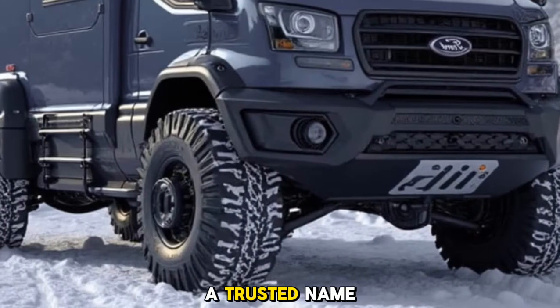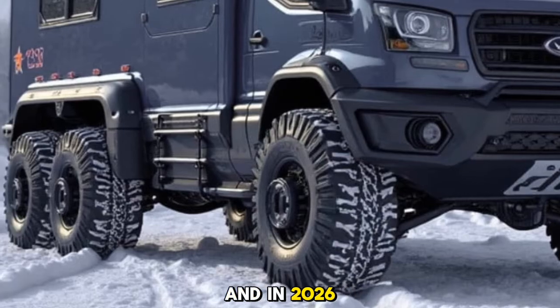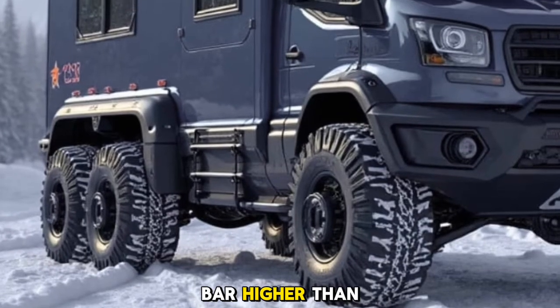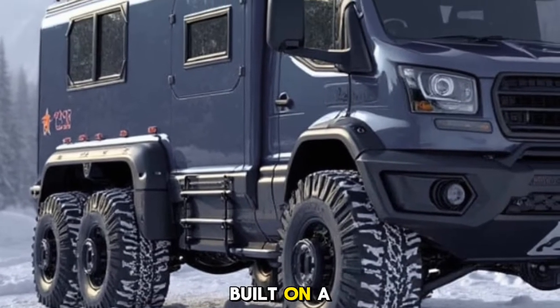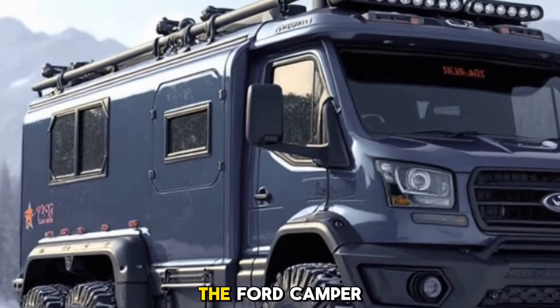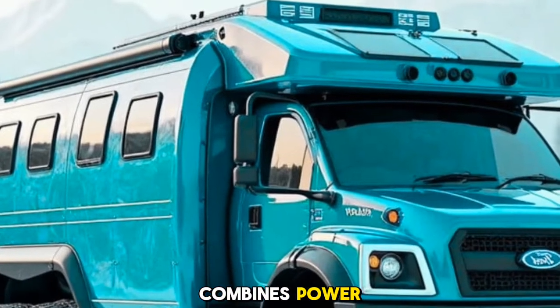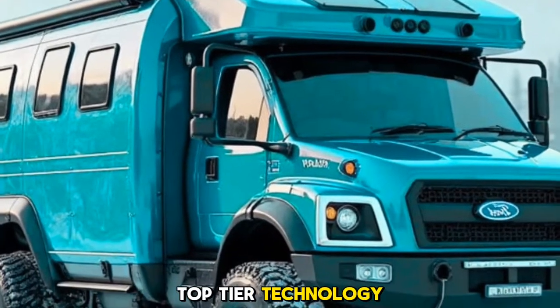Ford has been a trusted name in the camper and RV segment for years, and in 2026, they've raised the bar higher than ever. Built on a solid chassis most likely derived from the updated Transit platform, the Ford Camper Motorhome 2026 combines power, smart design, and top-tier technology.